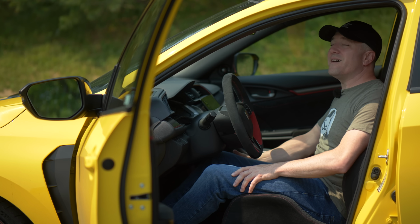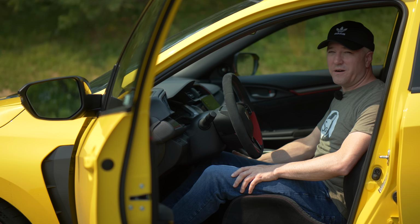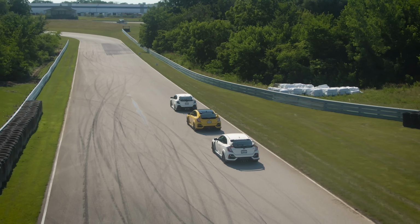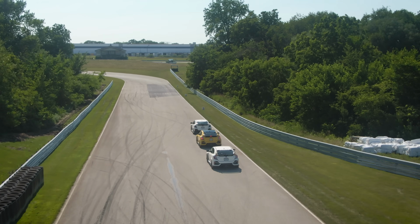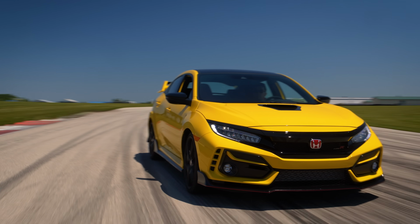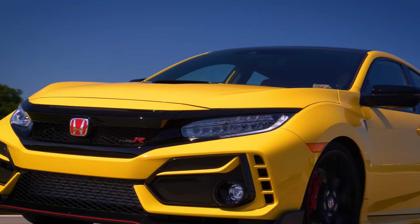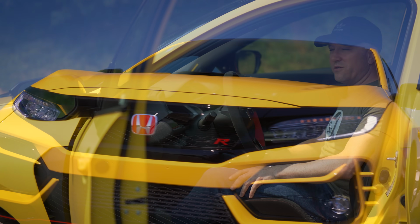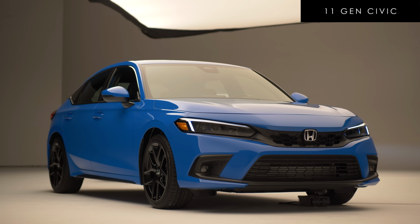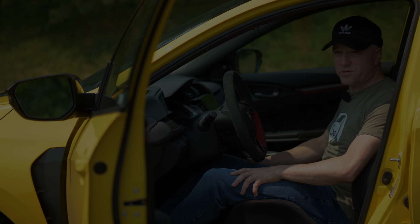The era of the 10th generation Honda Civic Type R has ended, and this is the finale with the 2021 limited edition. Now, our previous two videos covered all the technical details, so we're not going to go over all of that again. We are going to celebrate the good and the bad of this generation car because we've already seen the 11th generation hatch, and it is a much different approach.